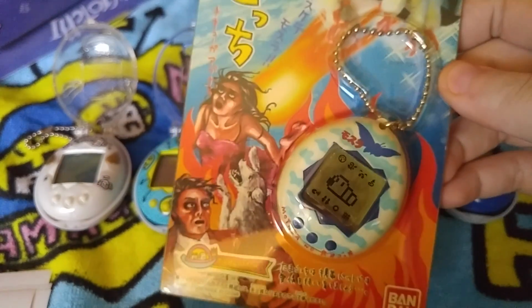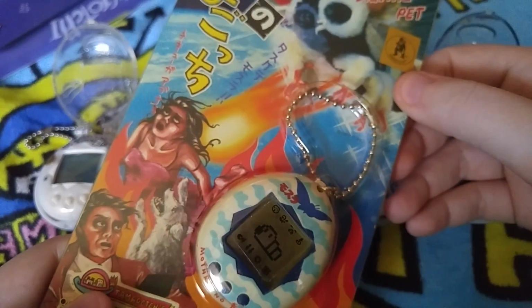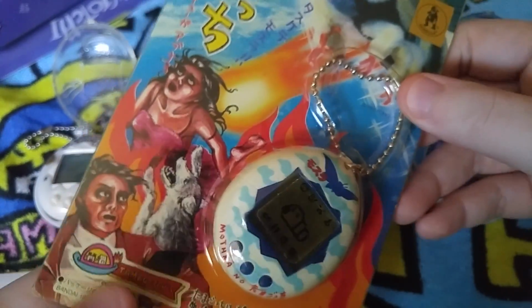Then we have Mothra here. It's the first of the movie promo items. This came out for Rebirth of Mothra 2. This is the most common of the 3 shells. There are 3 shells. And Godzilla is a cameo secret character, which is pretty neat.